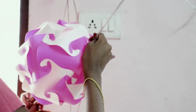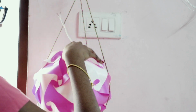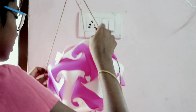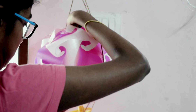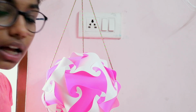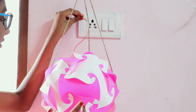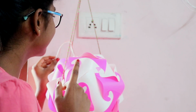So now I'm good right here. So I have, I did it wrong. Oh my god. Is this one? And this also comes with light. But I am a little scared of hanging this, so my dad will come and hang this one.